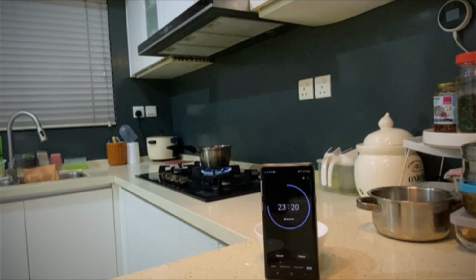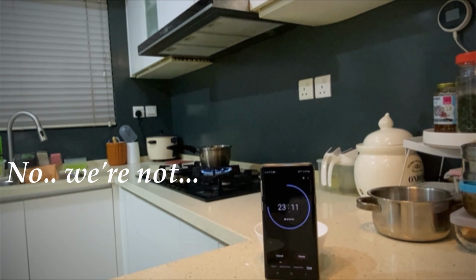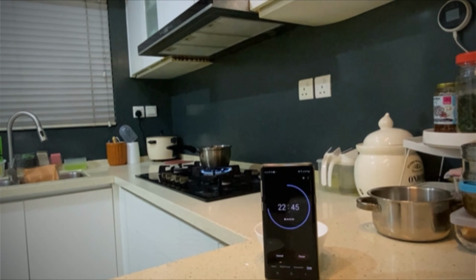We're not doing that correctly, are we? No, we're not. That might be a problem. It's fine. So basically what you're supposed to do is you need a thermometer and alternate between two pans.